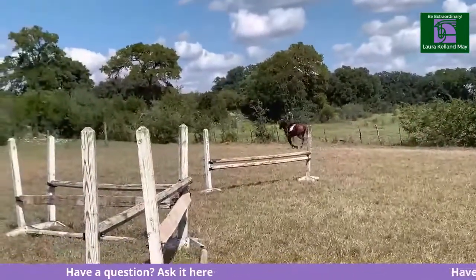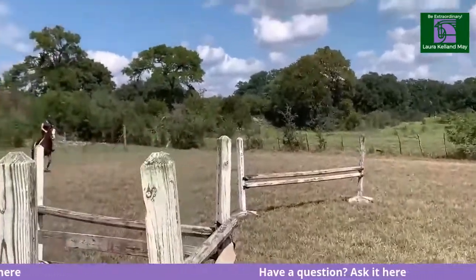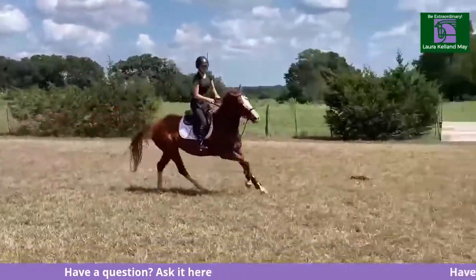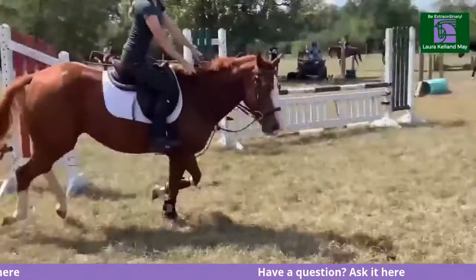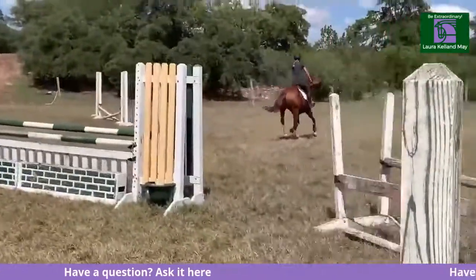The girls get annoyed with me sometimes when I say, nope, we're going to do that corner again. They like to hear me say, let's do that jump again. I'm like, well, let's fix the corner before we jump the jump, because the jump is going to be fixed if you ride the corner properly. Right, exactly. So this kid does a great job.